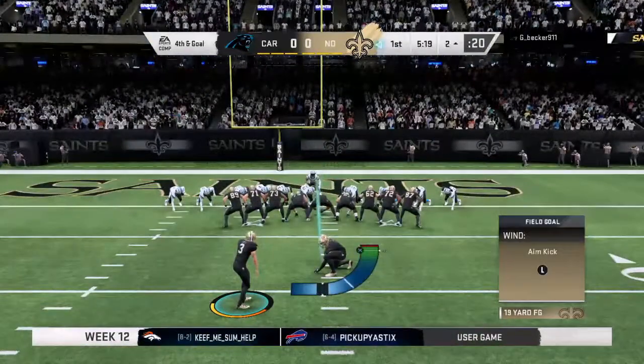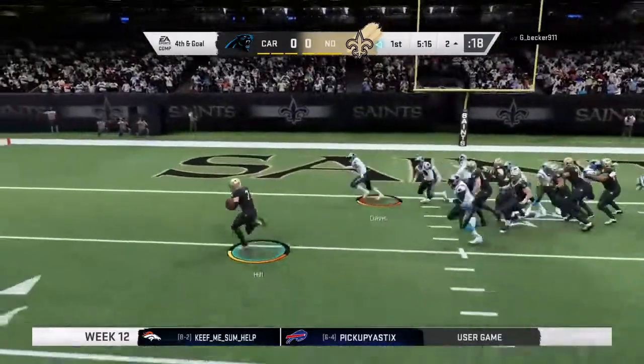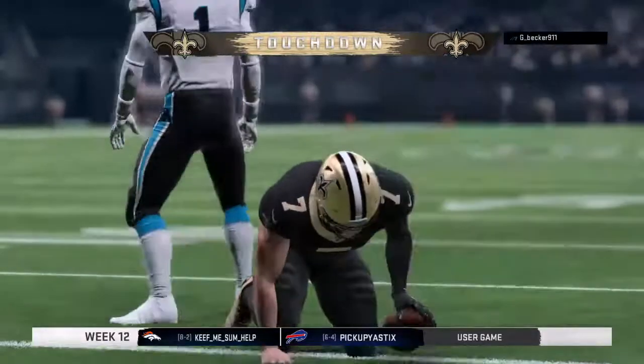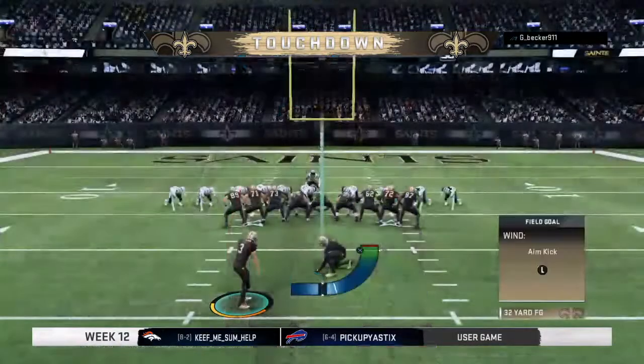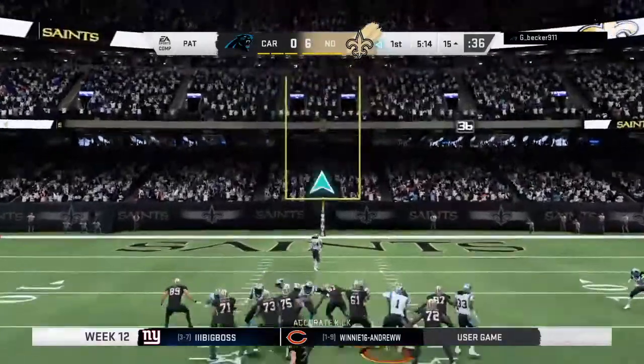Now Lutz for the field goal try. From the right hand. Now the holder's going to keep it. He's going to try to run for it. The fake field goal catches everyone by surprise. And the Saints take it right down the field and score on the opening drive.